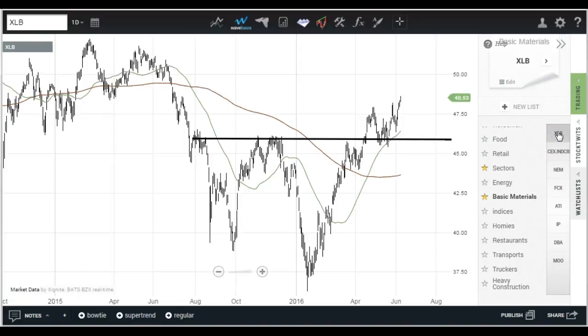It's also going to help commodities related stocks. Here's the XLB ETF, Basic Materials ETF. It has stocks in it that work with the natural resources, things that come from the ground, that grow on the ground, bottom of the economy type of stuff.